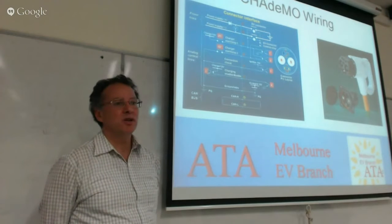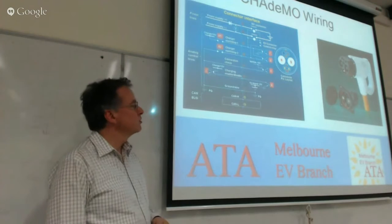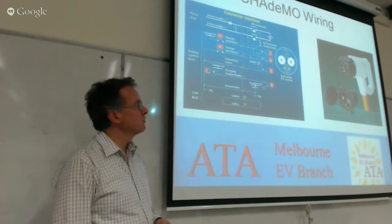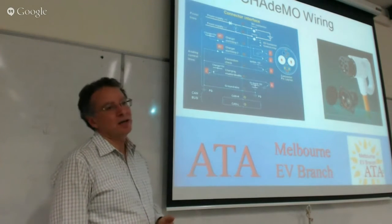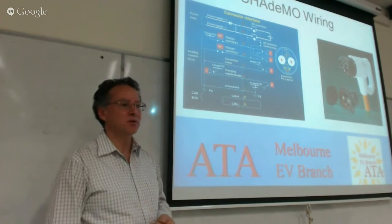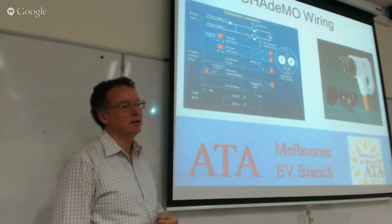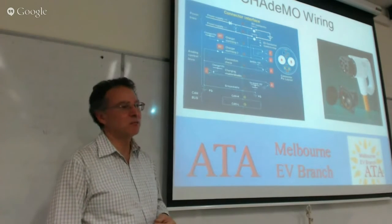There are a number of commercial vehicles already available that have this fast charging socket on them. It varies from brand to brand of the commercial vehicles, but we could lead the way with our development of our own built electric vehicles that have CHAdeMO charging on them, and make them a lot more versatile. They could be charged quickly.